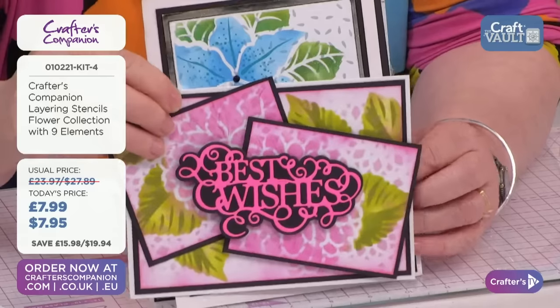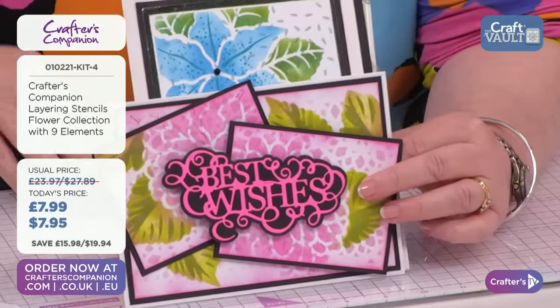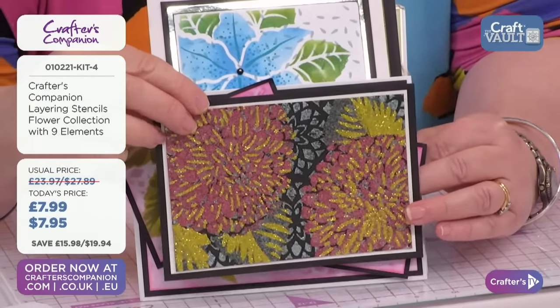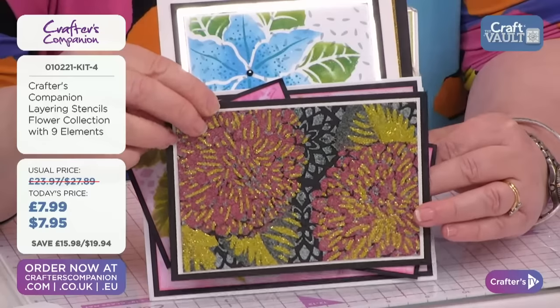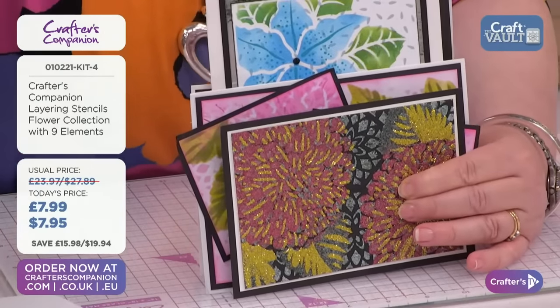And then finally, your dahlia, or dahlia, depending on what side of the pond you're on. And again, not just for your inks. Look at that with the glitter paste. Isn't that sensational? Gorgeous. So this is what we're going to play with first off.